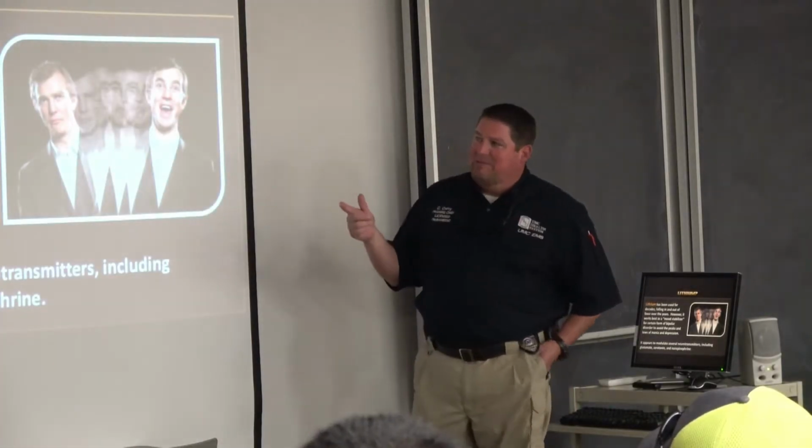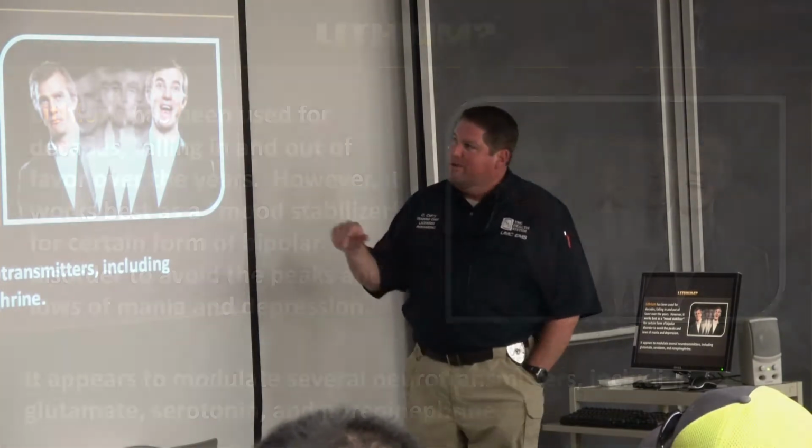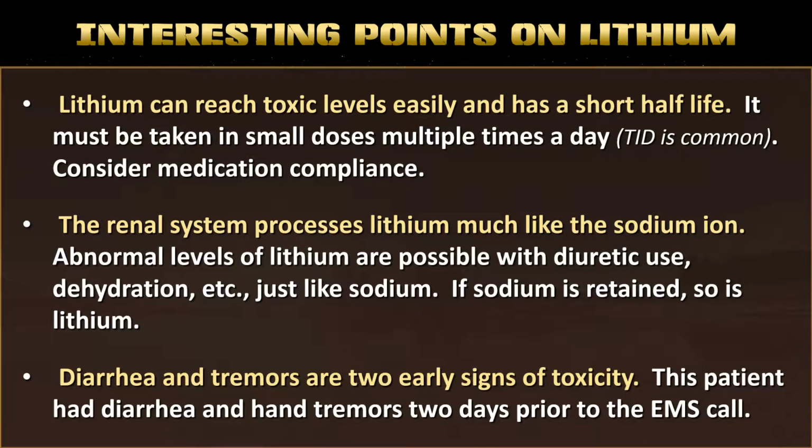So let's talk about lithium real quick, because I actually learned quite a bit about that. You see people all the time on lithium. Lithium has been used for decades. Sometimes they say it's a really good drug, other times they say it's not so hot. However, it is a decent mood stabilizer, especially for bipolar disorders. It appears to affect several neurotransmitters, including glutamate, serotonin, and norepinephrine. Lithium can reach toxic levels very quickly, and it has a very short half-life.